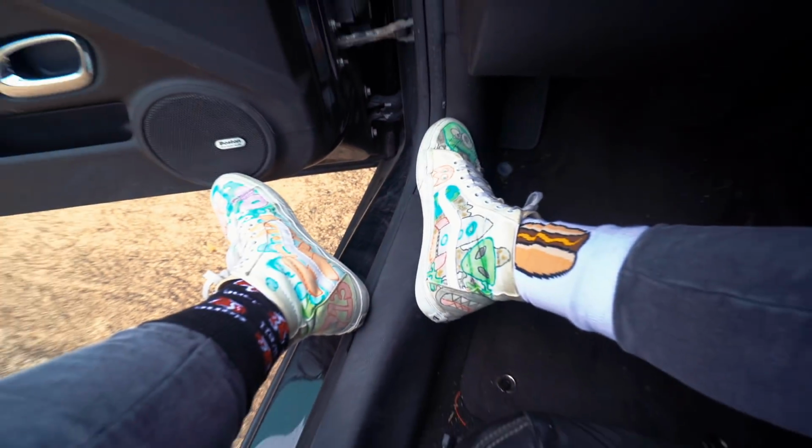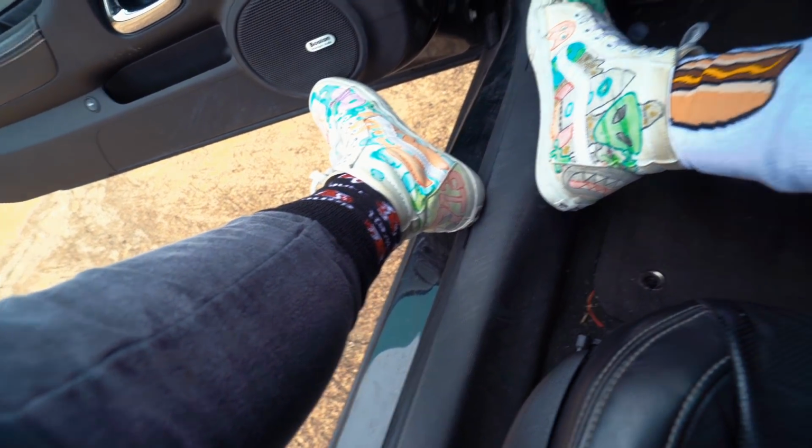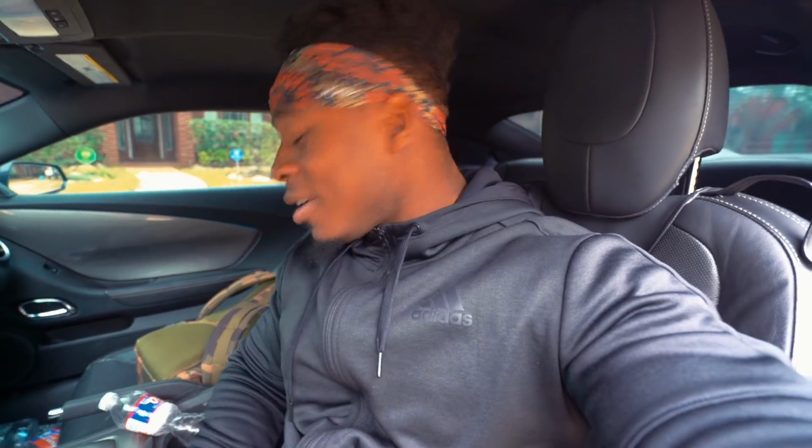Everything's good. Oh yeah, hold on. Check out the fit, man. Check out the fit, you know what I'm saying? We got the joggers on, with the hot dog socks and the steak socks on the left leg. Also got the nice Junk brand handbag that I talked about earlier. I would unzip this, but it is super cold, so I'm wearing a Junk t-shirt under this.